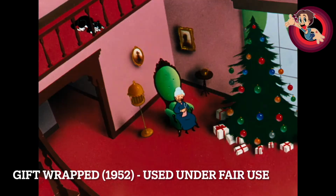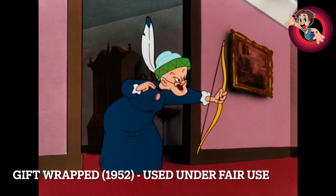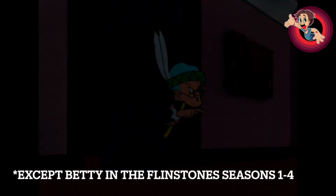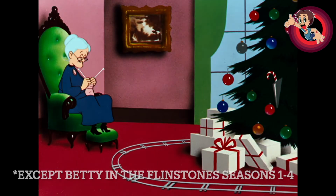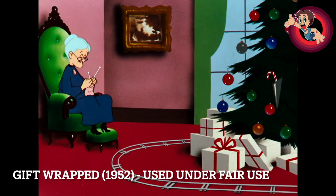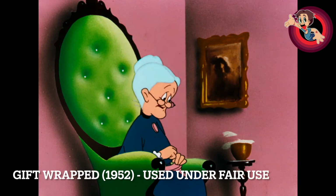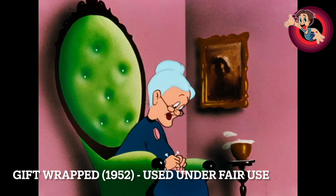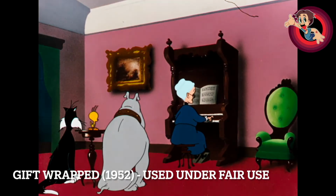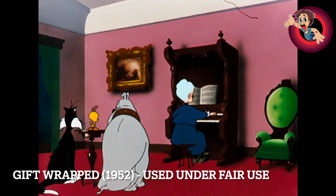And Bea Benaderet moved on to other things. She worked in television a lot and wasn't doing cartoons anymore. And so June Foray was the natural replacement and did a fantastic job and did it until the end of her life. I'm going to say she took over like '54 or '55, and she did it until as recently as, when did she pass away? 2018, I think it was. It ended up working well for her, but Benaderet's Granny is funny.